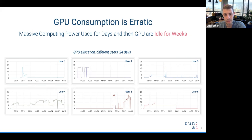What you can see here is an image from one of our customers showing how 6 data scientists have used GPUs versus time, so that you'll be able to understand the dynamic consumption of GPUs. You can see that user 2, for example, used around 16 GPUs in the first few days of the measurement, whereas user 5 didn't use GPUs for the majority of the time and then used a bursty large number of GPUs in the last week of this measurement. That means that it is very hard to predict in advance how many GPUs every data scientist will need.